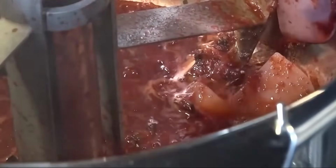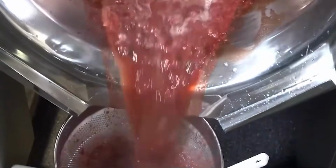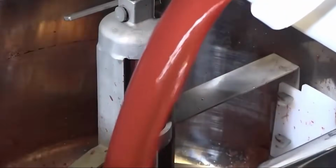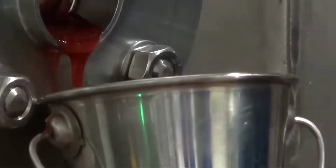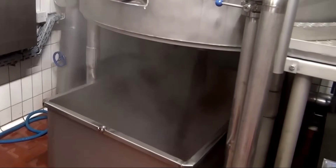The mixture is slowly heated, with temperatures reaching up to 220 degrees Fahrenheit to activate the pectin and achieve the ideal gel-like consistency. During cooking, the jam undergoes constant agitation to prevent scorching and ensure even heating. Steam-jacketed kettles or vacuum cookers are often used, as they allow for rapid and uniform heating. Modern vacuum systems are particularly advantageous because they enable cooking at lower temperatures, preserving the fresh flavor and bright color of the strawberries. Throughout the cooking process, sensors monitor the temperature, pH levels, and viscosity of the jam, ensuring that the final product meets strict quality standards.